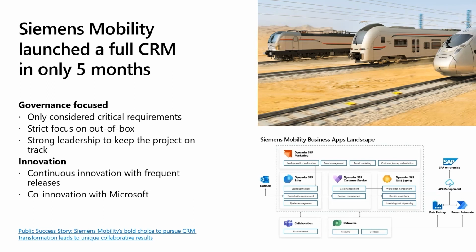And this is actually a good example of a project that considered all of the elements that we have touched on during this presentation. Siemens only accepted the critical requirements into the scope of the project. They made every person on board think twice about if a requirement was really critical to get the job done. They assumed a very focused, out-of-the-box first approach, considered closely what the product was offering out of the box before considering a customization.